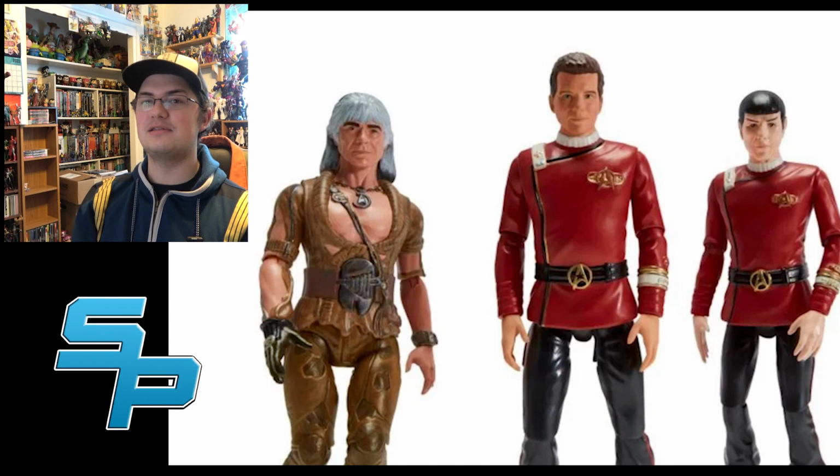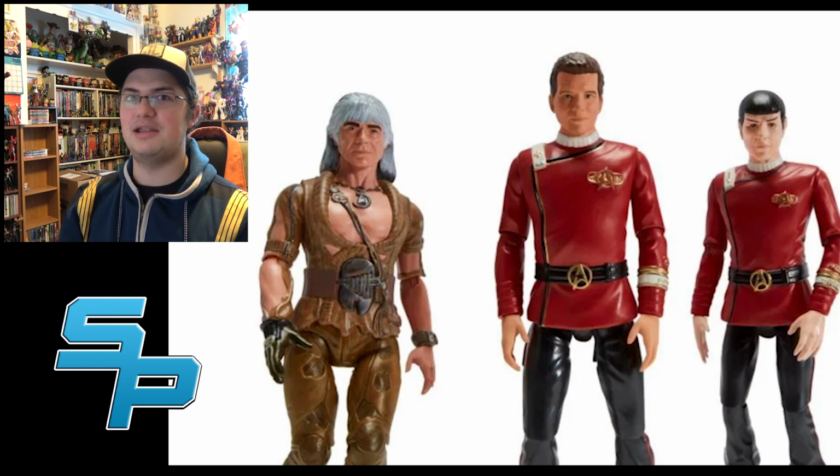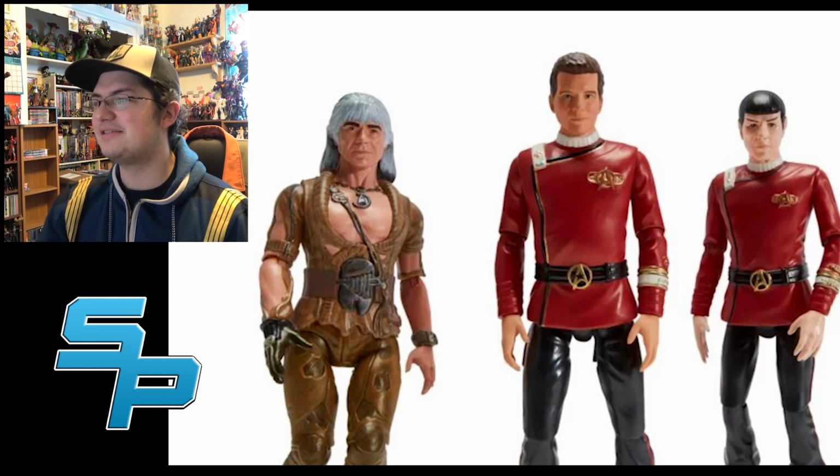I'm hoping this means that we're going to get Uhura and Sulu and Scotty and McCoy and Chekhov in these uniforms, because that would be nice, because Playmates kind of screwed up back in the days and never gave us the nice iconic red uniforms.